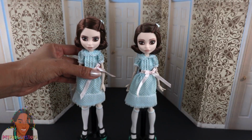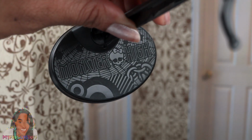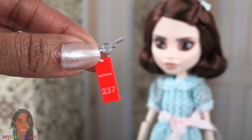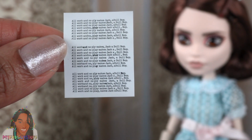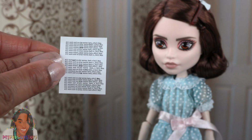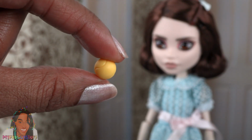Here are the twins. They do come with doll stands that say Monster High. They also come with a key that says Room 237, a typed piece of paper that says all work and no play makes Jack a dull boy. That line is repeated all the way down. And they also have a small yellow tennis ball.